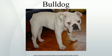Bulldog. Bulldog is the name for a breed of dog commonly referred to as the English Bulldog. Other Bulldog breeds include the American Bulldog, Olde English Bulldog, and the French Bulldog. The Bulldog is a muscular, heavy dog with a wrinkled face and a distinctive pushed-in nose. The American Kennel Club, the Kennel Club, and the United Kennel Club oversee breeding standards.